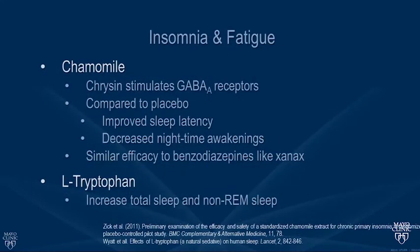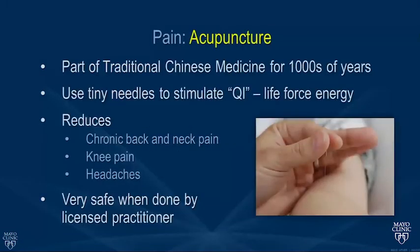Chamomile has compounds that can decrease nighttime awakenings, and it has a similar effect to Xanax. And L-tryptophan can increase total sleep and non-REM sleep.